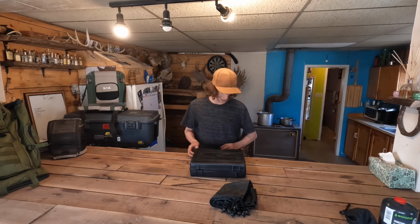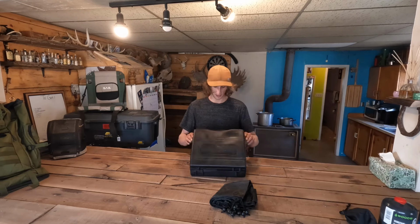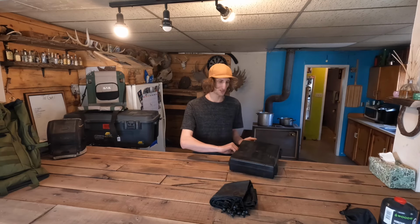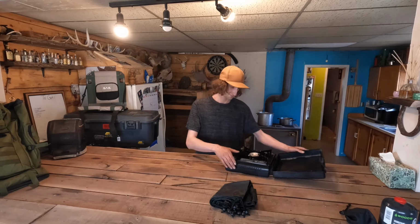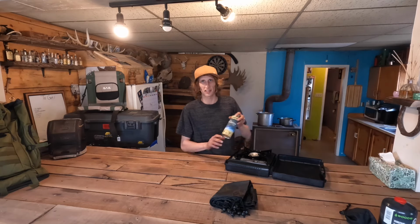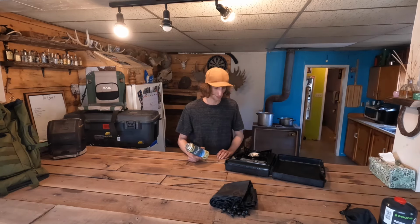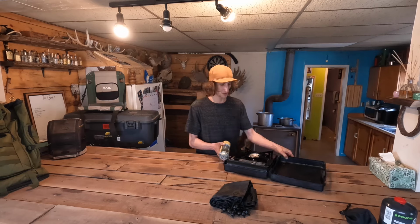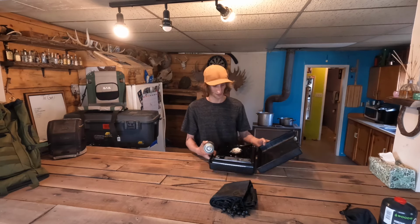So for cooking, it all depends on where we're going, what we're doing. But for bigger trips, we use this little gas stove to cook on. It's a nice little stove. It takes butane, these little butane canisters. Works really well. Everything's real stable. Pots don't tip over and stuff like that. It's a real great unit. Not too heavy. I'd say probably like 3-4 pounds.